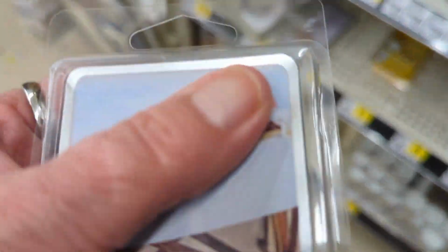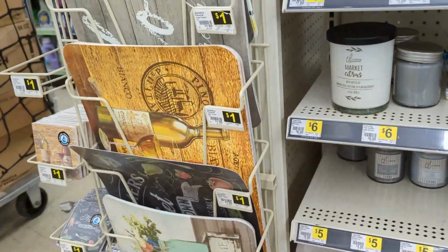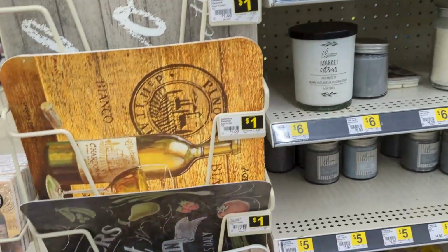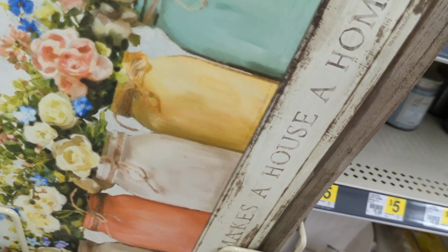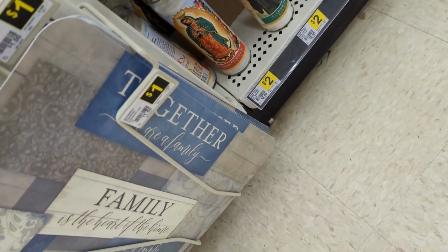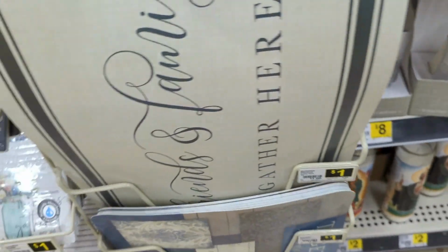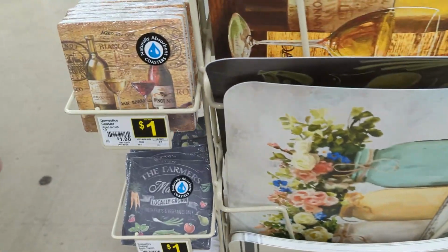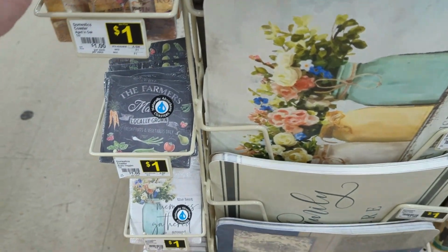Let me put this back on. There we go. Okay. Placemats, welcome. These are all a dollar. Love makes this house a home. Together, family's the heart of the home. Friends and family gather here. There's little coasters, I'm guessing. Yep, they're coasters, for a dollar.